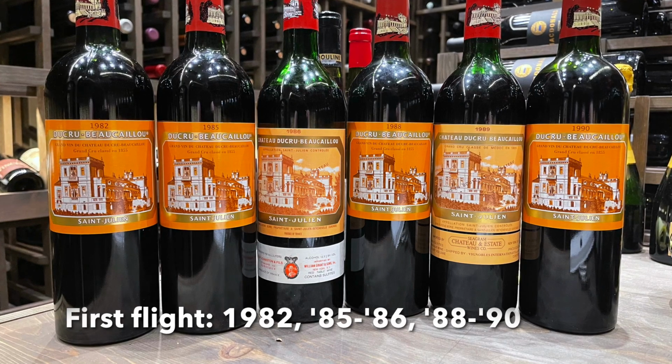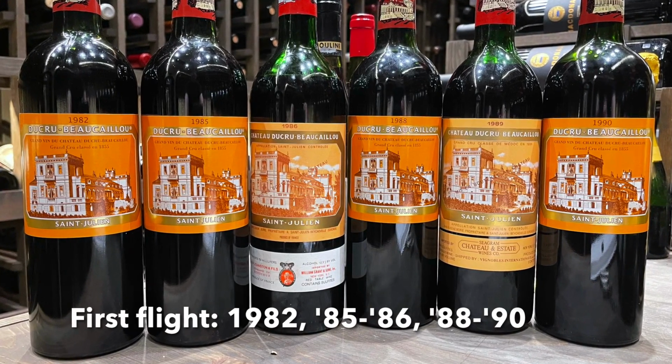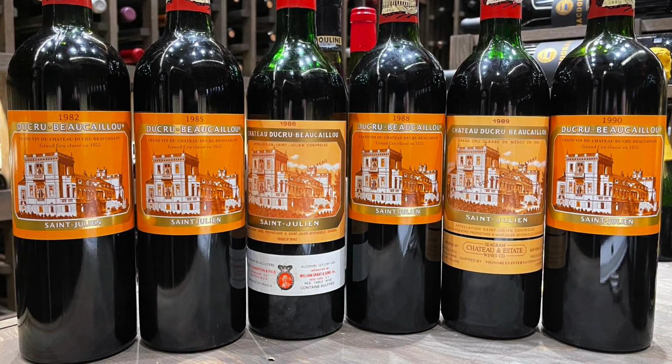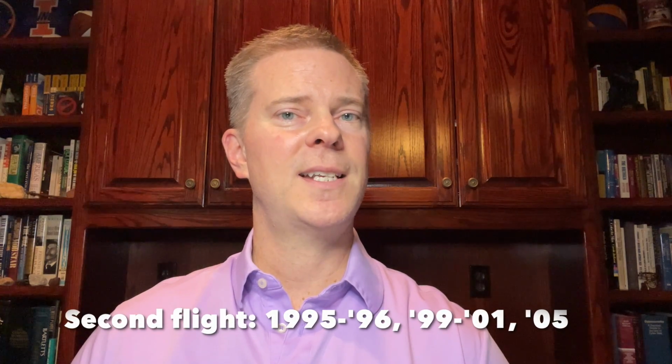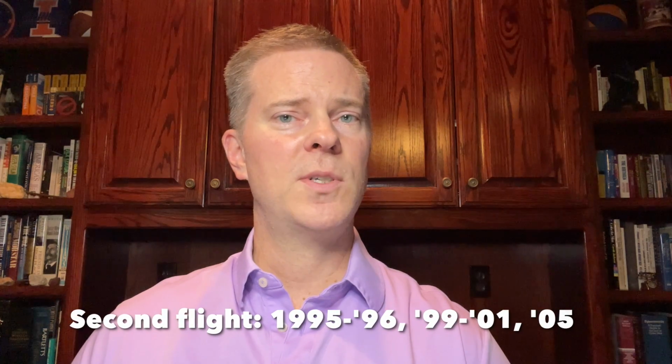We divided these 12 wines into 2 flights so that it would be a little bit more manageable. The oldest vintages were in the first flight, and so the first flight included 1982, 1985, 1986, 1988, 89, and 1990. The second flight of wines included the 1995 and 1996 vintages, as well as 1999, 2000, 2001, and 2005.